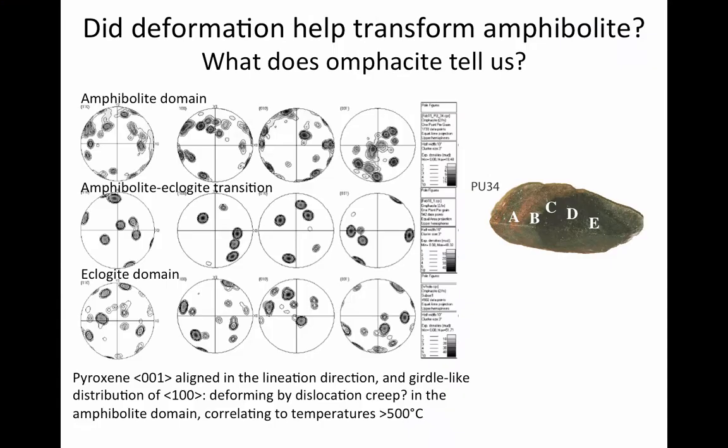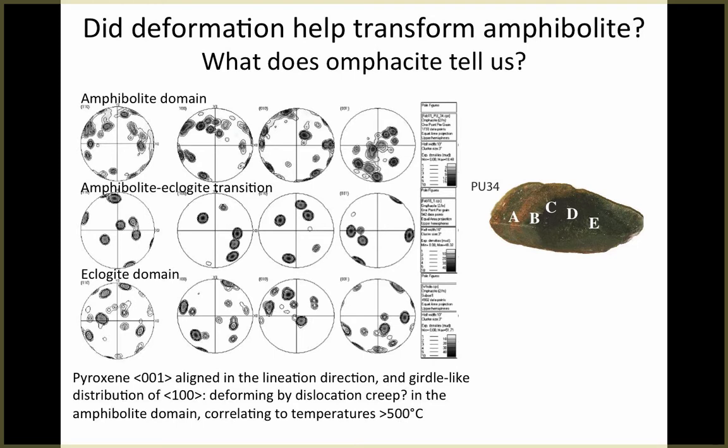Some might ask whether deformation was in part responsible for the transformation of these rocks. And a student of mine used electron backscatter diffraction to study different minerals within the amphibolites and gabbros and eclogite to determine whether minerals showed evidence of deformation and what temperatures deformation might have taken place at. And in this example, she looked at omphacite that is present in both the amphibolite domain and the eclogite domain in these rocks. And what she found was the C-axes and the A-axes aligned in a pattern in the amphibolite domain, but that were absent in both the transitional part of those rocks and within the eclogite domain.